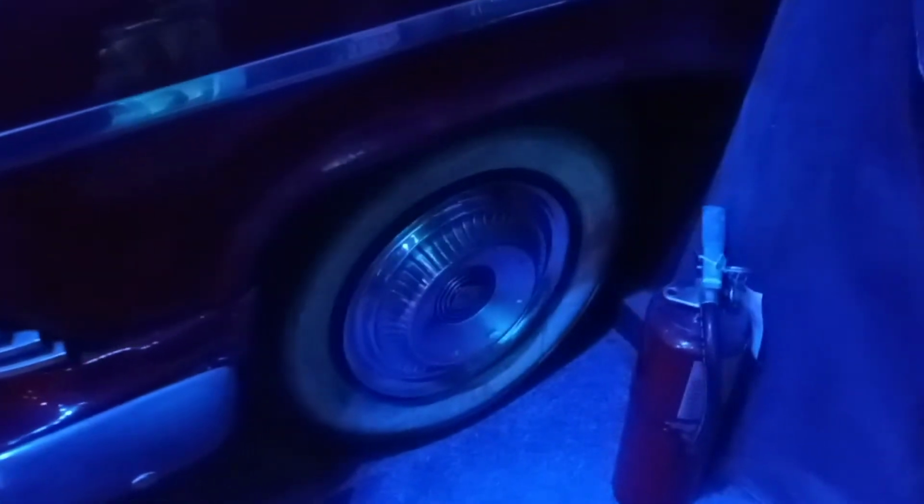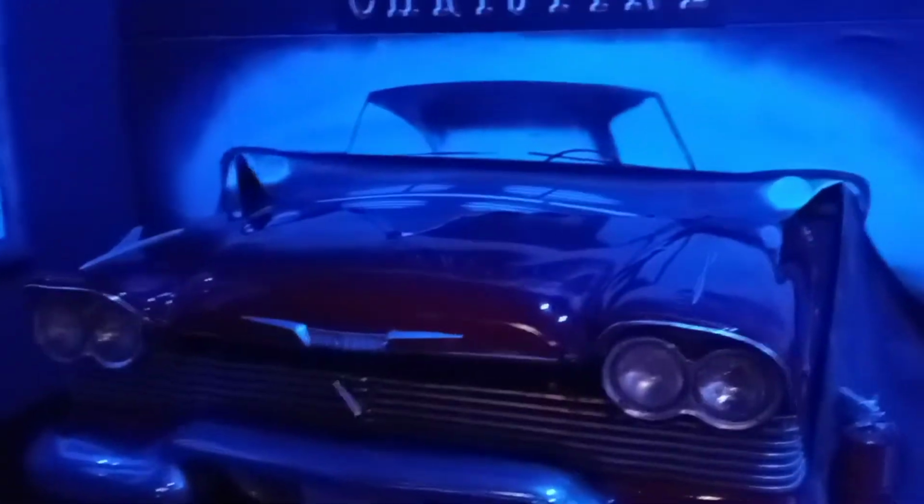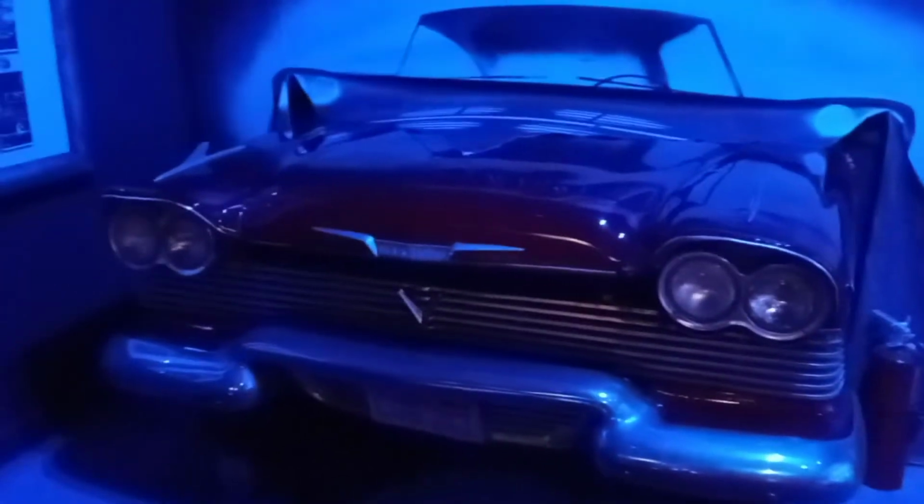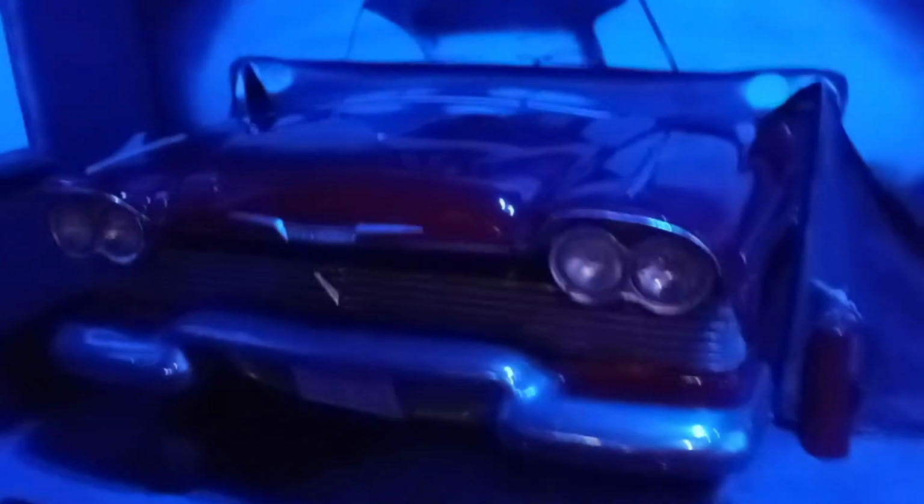But this is actually not a full car, like every other car inside of this museum is a full car. This one right here is actually just kind of like a facade, so it's only like half of the car. The guy who originally sold it to him would only sell the front part of the car because he wanted the rest of it. So it's actually just a little piece that's there. I thought that was really cool to find out.